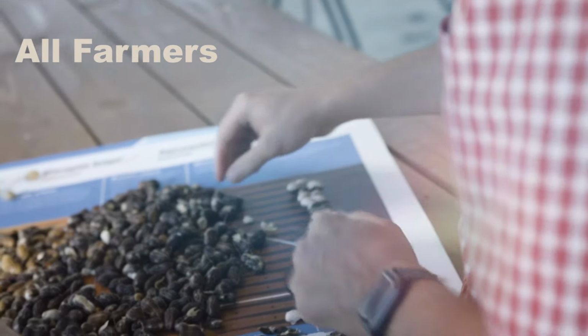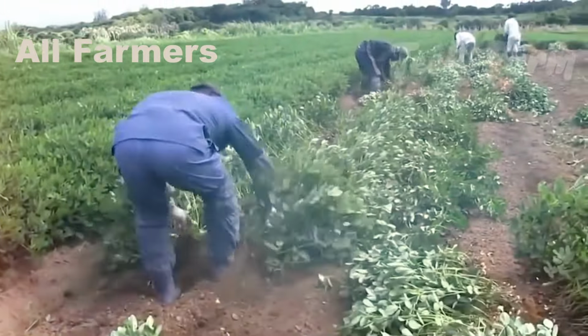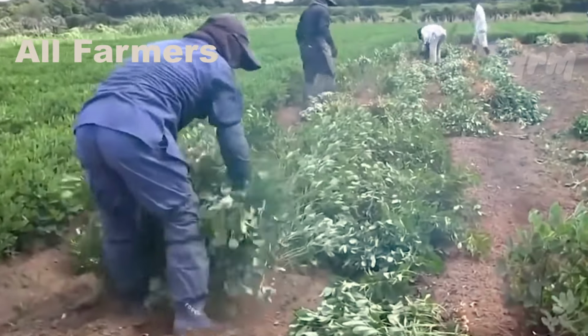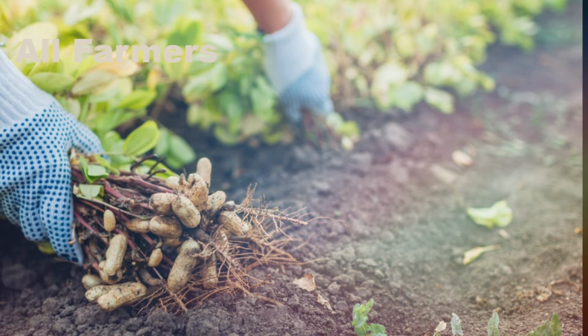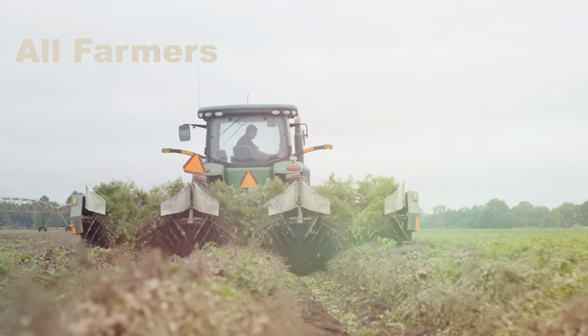The method of harvesting peanuts has evolved significantly over time. Traditional techniques involve manual labor, where farmers would use simple tools to uproot the plants and extract the pods. While this method is still practiced in smaller farms, it is labor-intensive and time-consuming. Modern machinery has revolutionized the peanut harvesting process.